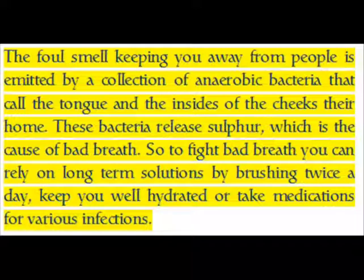So to fight bad breath, you can rely on long-term solutions like brushing twice a day, keeping well hydrated, or taking medications for various infections.